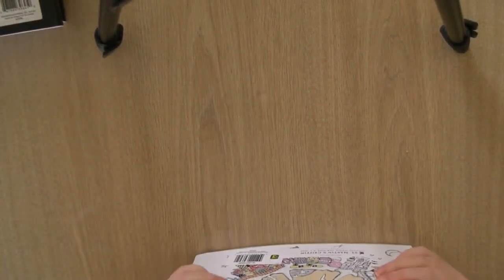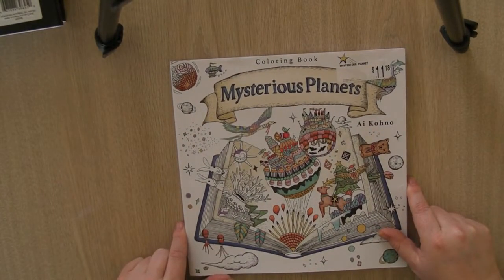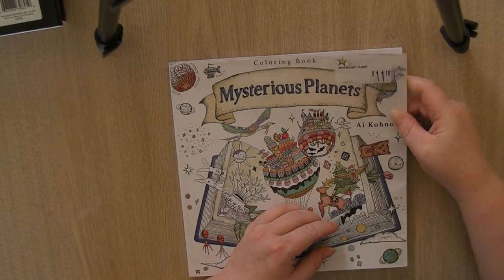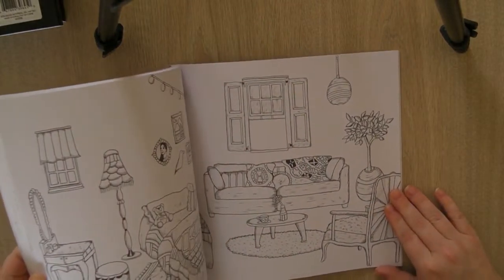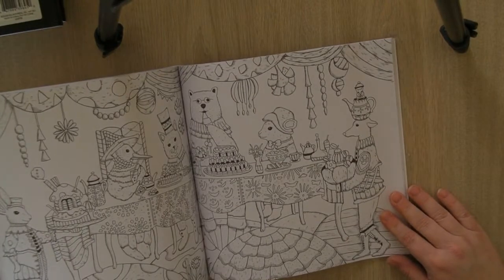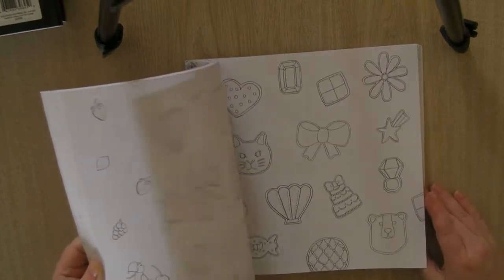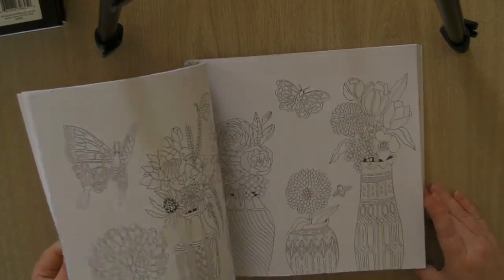And this one here I also got at the Dollarama for $3. It's called Mysterious Planets by Ikono. It was regularly $11.18 somewhere, don't know where. But this one is pretty nice too. Oh, I love that. These are nice. Yeah, I quite like this one.